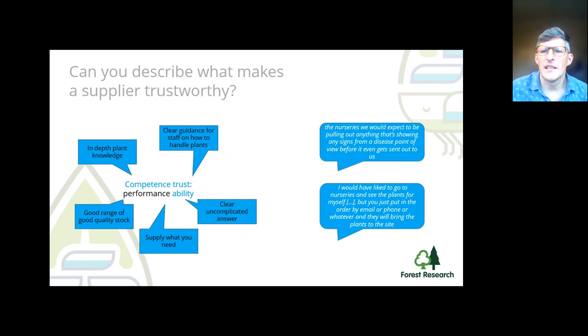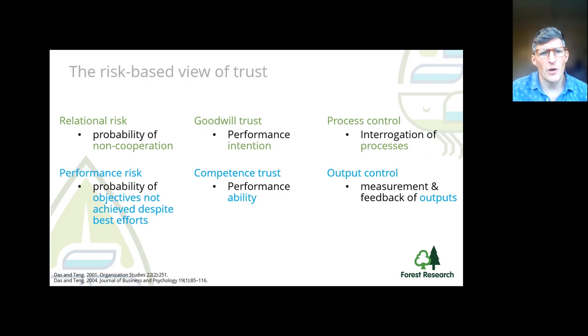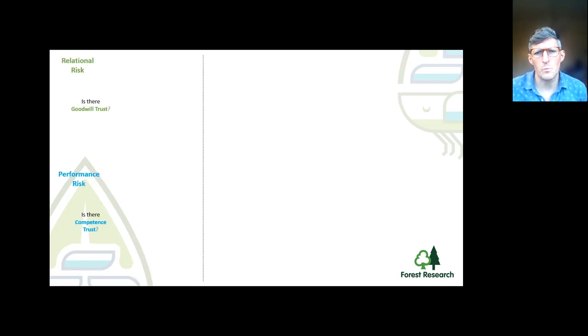So how do these types of trust impact biosecurity and particularly Xylella? If you just go back, a reminder of the links between these different risks, trusts and controls. There are these different types of risks. You hope that you have these trusts in the people that you're working with, but if that trust isn't there, there are these process or output controls, these actions you can take to try and manage the risks. Okay, so here I'm just going to go through different scenarios where there is trust or not, and when you might have a pest situation and potential outcomes from it.